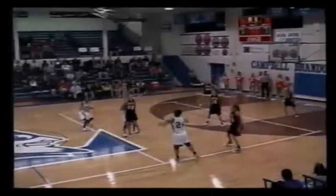Looks like Lebanon will hold for the last shot of the half. Get it back over to Jennings on the right wing. Cross court pass in the corner to Fox. She'll dribble and get it back over to Anderson. Back to Jennings. The ball goes through her hand. She manages to Crowley, gets it back over to Anderson. Oh, and a great pass into the corner to Fox for three.